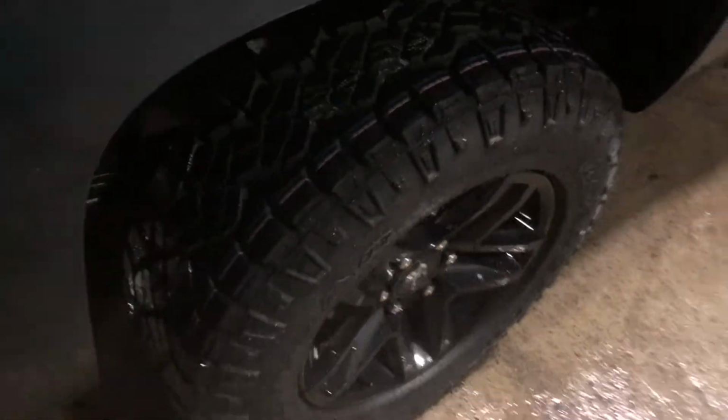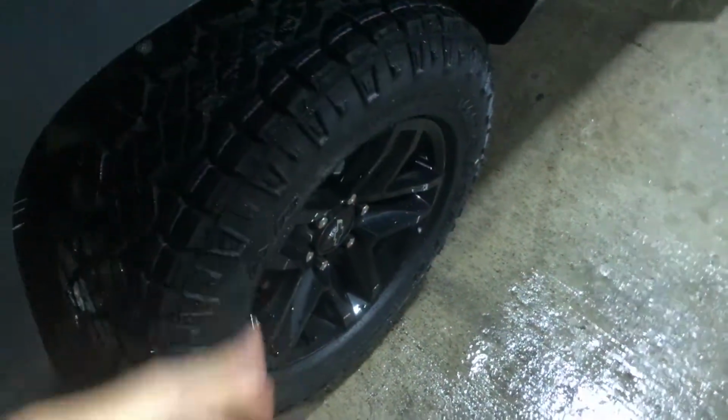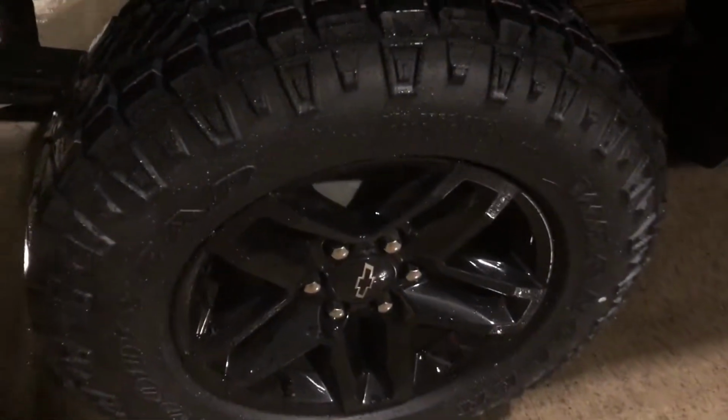There's a DOT code somewhere on the side of the tire. It was too big of a hole in the tire and they couldn't patch it. I had to get a brand new tire. It cost me 270 bucks for a new Goodyear Wrangler Duratrac tire. 275/55/R18, thank goodness.